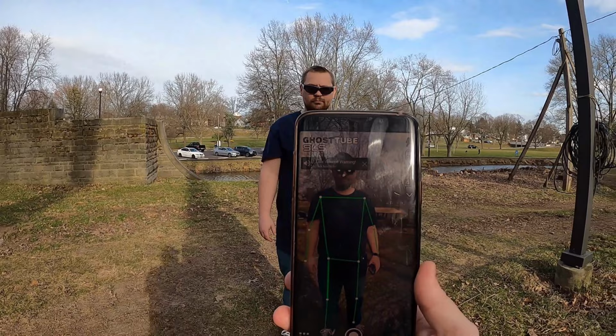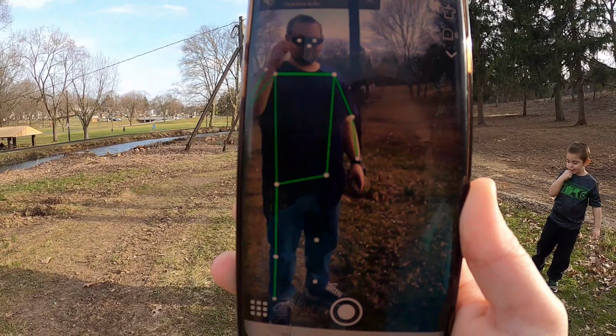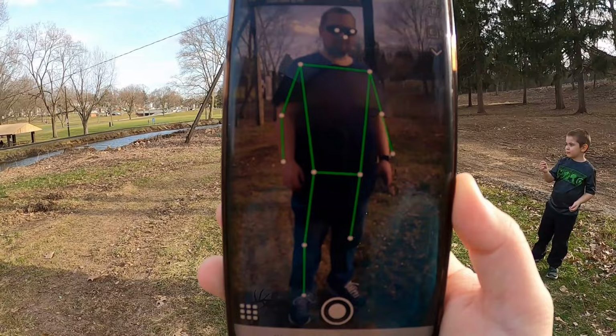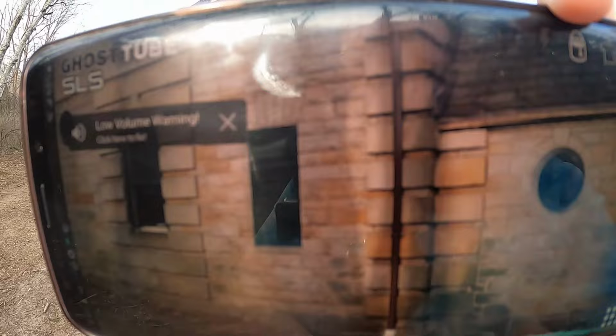Alright, so as you see on the app, ow, that is bad. There we go. You can see it shows Kevin very, very well. So on the walk out, I'm going to film and see if we can catch anything. Seeing anything.